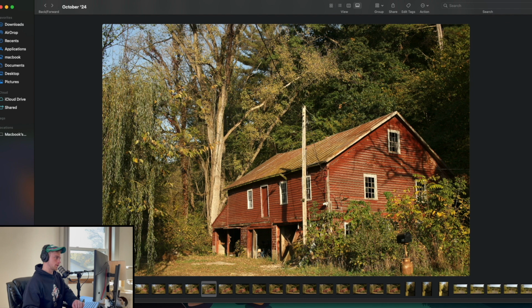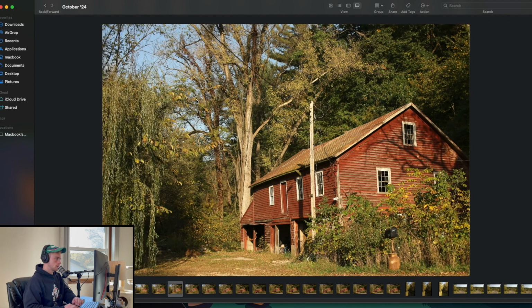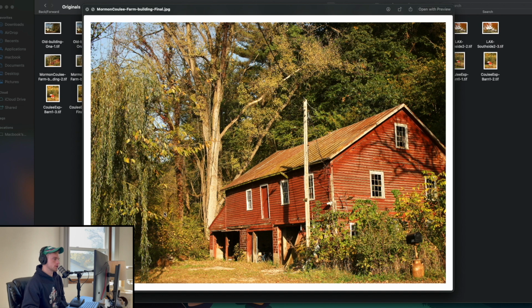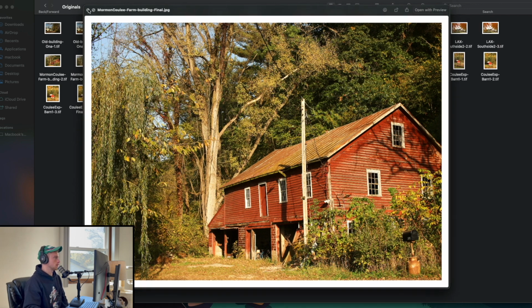There's a lot of depth to this, and these trees back here, it's very overgrown looking, which is cool. So I basically darkened the shadows a bit, brought out the highlights, added more saturation and a kind of yellowish tint to the image, because stuff back here is still a little bit green, but you can see the leaves are turning. This is all kind of yellowish. And then obviously the red paint on the building here, it's just really cool contrast.